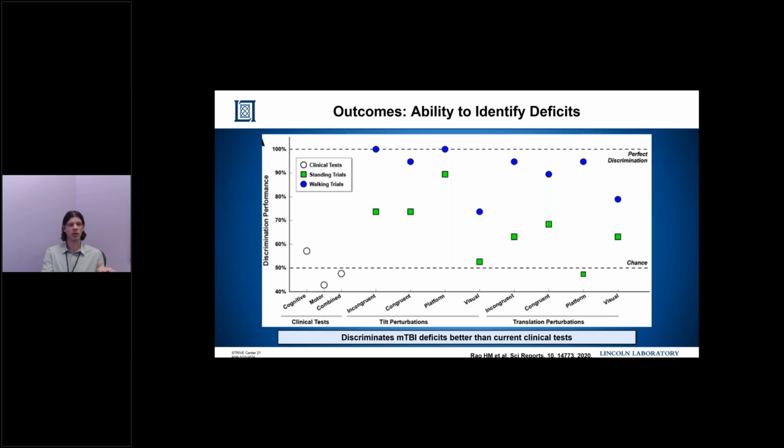There's cognitive, motor, and combined clinical tests, and their discrimination ability on the y-axis there, where right around chance, up to just under 60% ability to discriminate whether or not somebody had a TBI. And then when we did our standing trials in green and then our walking trials in blue, performing our tilt perturbations and our translation perturbations, you can see that we were able to discriminate better with the standing trials and really well during our dynamic balance walking trials.